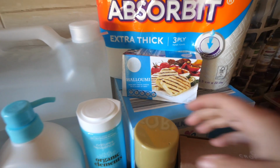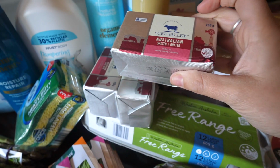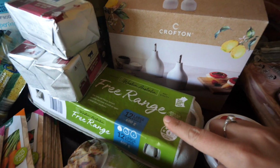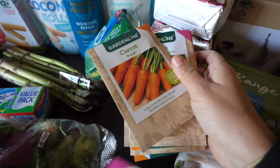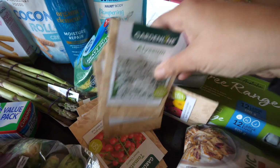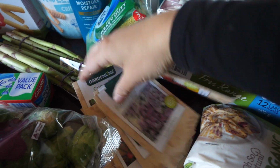So we got the halloumi cheese. Then there's extra virgin olive oil spray, some butter. We don't like margarine, so we use butter. Some free range eggs, organic raw sugar. I picked up a bunch of these seeds for our veggie garden and to do some flowers. So I will share that in a future video of our veggie garden. I've got so many future videos coming up.